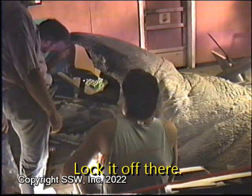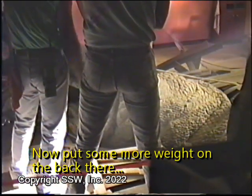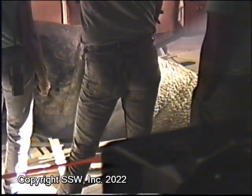Lock it off there! Kind of like that somehow. That's good right there. Now put some more weight on the back there. Raise it up. Put a guy in there. Larry's talking about those big counterweights I showed you earlier.